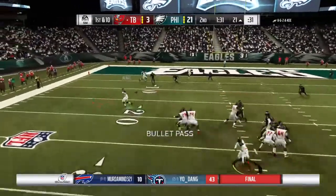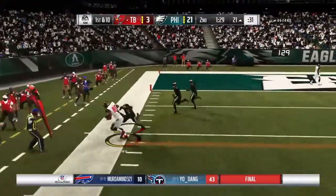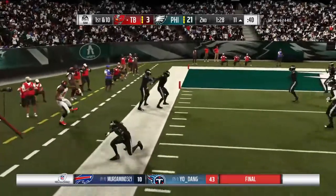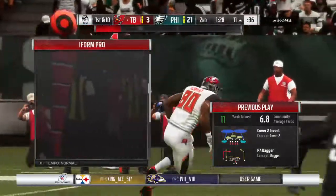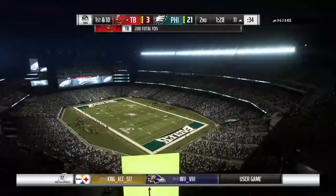Rodgers, off play action. Throw left side complete. That's Howard. And he's out of bounds. Almost gets to the 10. Give him 11 yards that time and a new set of downs.